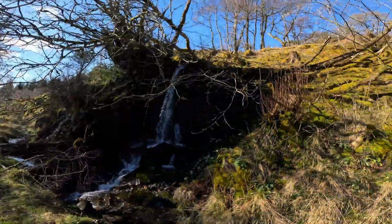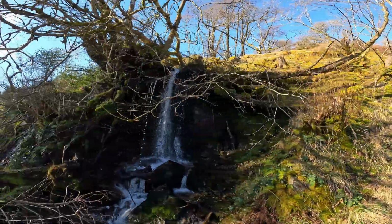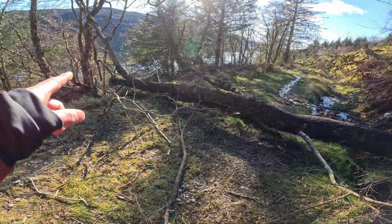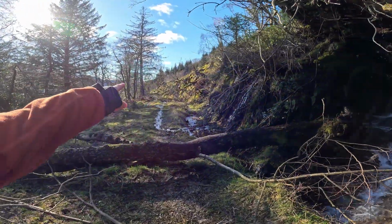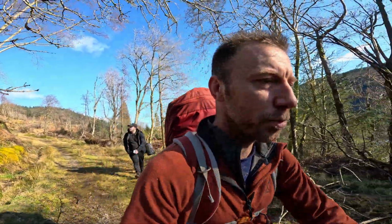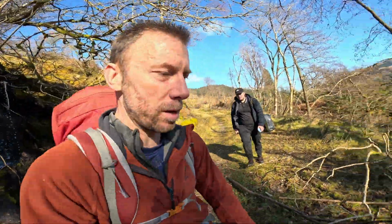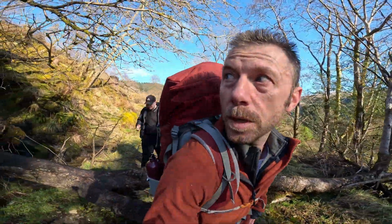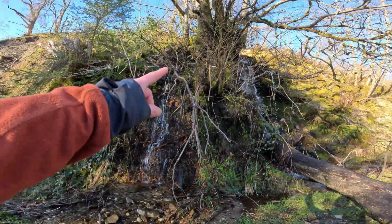Buggers. We're running into some obstacles. We've got a tree falling down on top of a waterfall. And we've got another tree up here in the path. Haha. Well, it's been windy all winter, hasn't it? So we'll see what happens. Just pushing the water around the side. Oh, it's like we're saying goodbye to winter. Look at this.